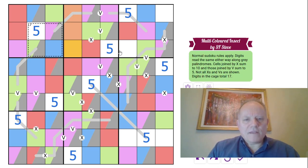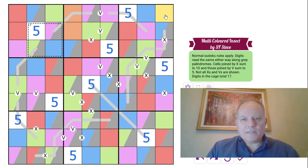Still got there and there. Well, blue-grey must be here. That is therefore red-grey, yes. That means that's red-grey. That means this is green-grey. And that means this is green-grey. Now, that is ordinary red, so this is red-grey.